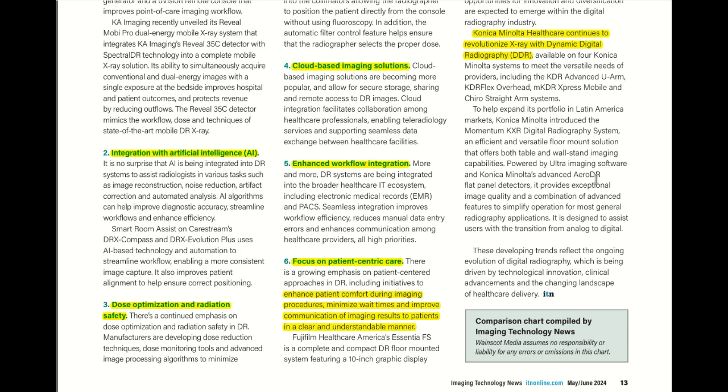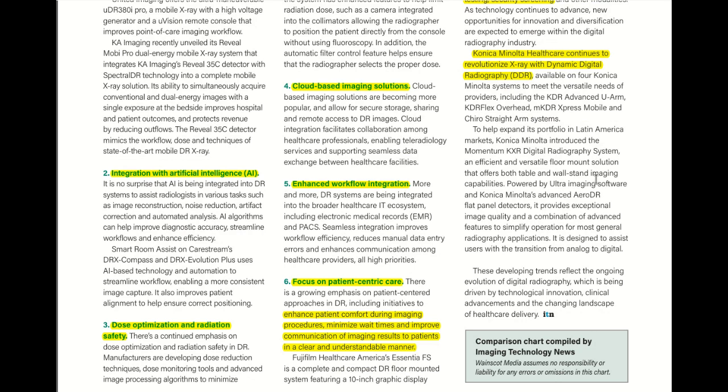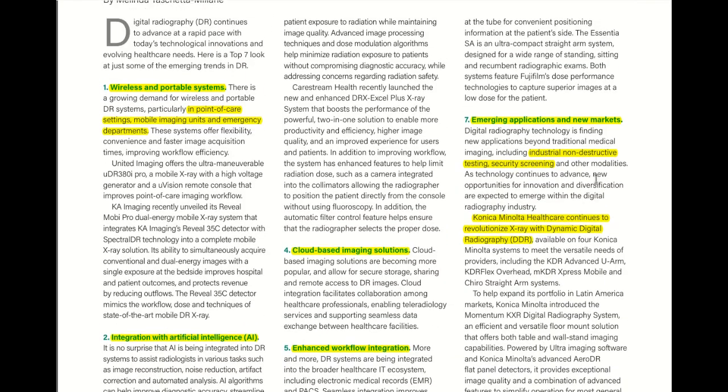Cloud-based imaging solution, and I think this is very important, because it will facilitate a lot. Let's say a radiography scan has been performed in some hospital, and the doctor needs to collaborate with another doctor in some other hospital, then if a cloud-based imaging solution is provided, that can be done. Enhanced workflow integration, yes, various other things. Focus on patient-centric care, emerging applications and new markets.